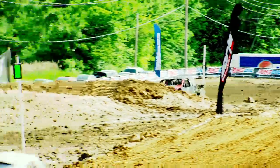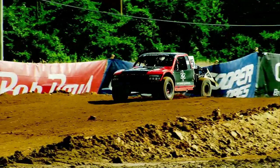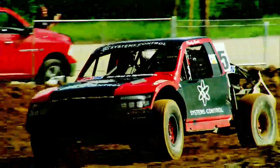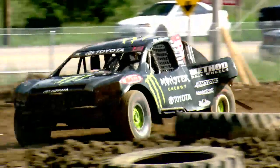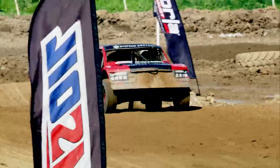Coming in at second in that Traxxas number 7, Keegan Kincaid, and what a hard charger this young man is becoming. The Monster Energy Toyota number 33 of CJ Greaves. So we see Marty's son take a win earlier. Now Marty backs it up. The old man in the 15 comes across first here in the Pro 2-wheel drive. Like I said, welcome to Torc 2015 for Marty Hart.